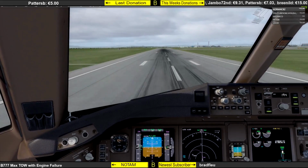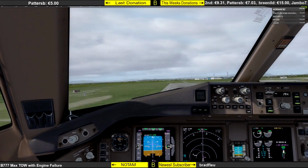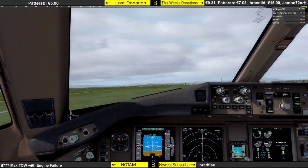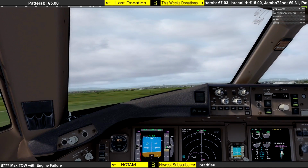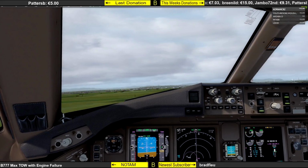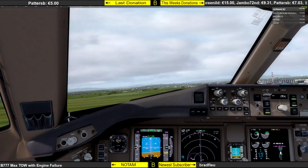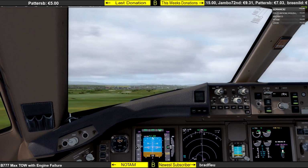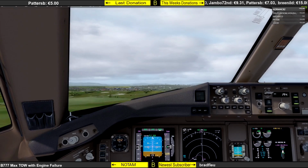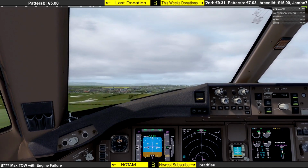Full right rudder. VR. And lifting off, positive rate of climb, gear up. And you'll notice now that the trim, see that? Automatically trimmed completely to the right. So I can let go of the rudder now. Not completely, but almost. So the engine left has failed.